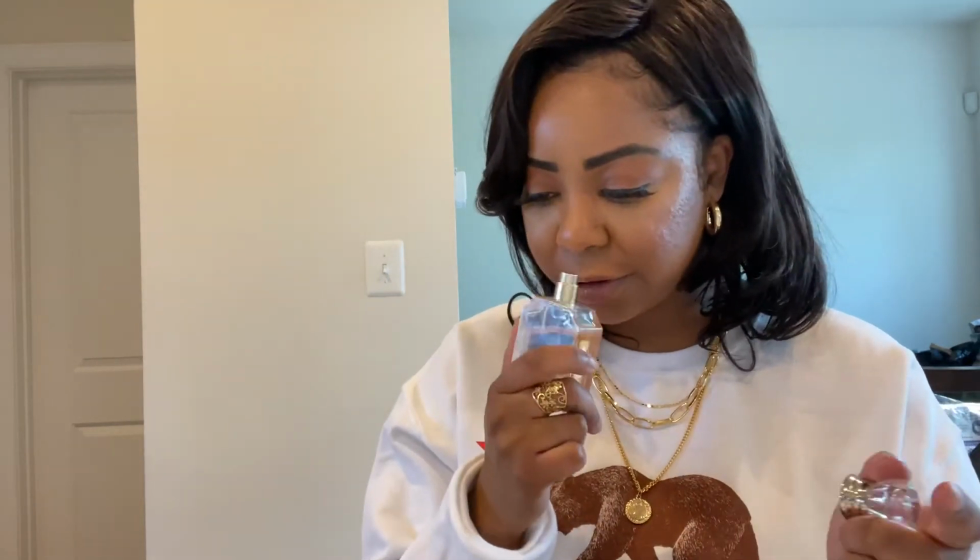This one has pink grapefruit. There's some musk in here. There's rhubarb, black currant, a little bit of bergamot. It's basically any citrus you could think of. It smells almost, to me, like tea. It smells like an expensive high-end tea, but it's a good freshie.